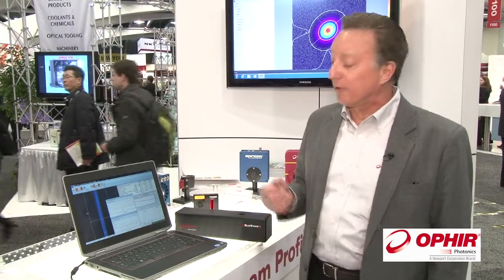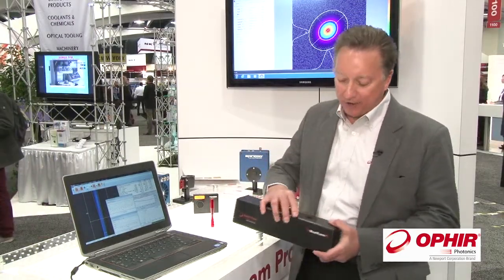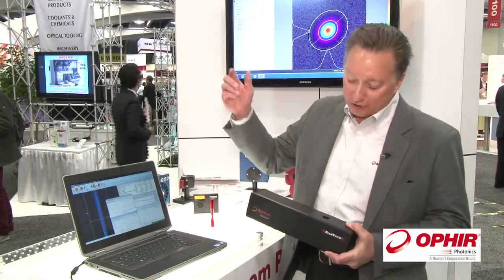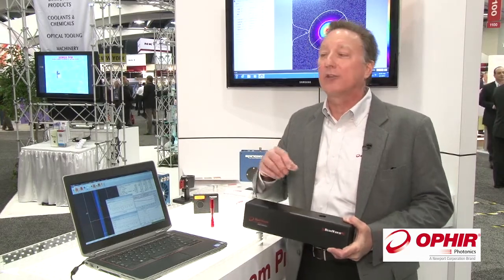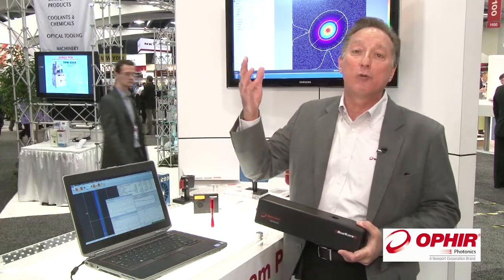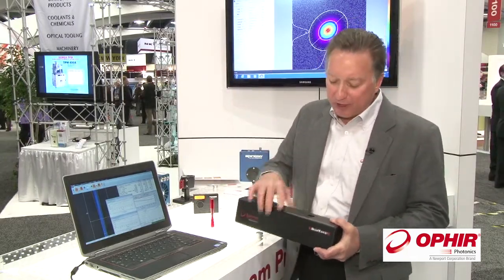Here displayed on the screen is the software that's interpreting the focus spot size. We actually are measuring the Rayleigh scatter, and that's basically what makes our sky blue. The energy is hitting oxygen molecules. The molecules are putting off various wavelengths, and our eye actually can see blue better than any other color, and that's why we interpret the sky as blue. We use that same principle here.